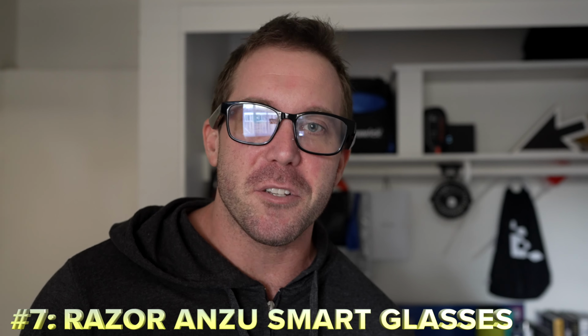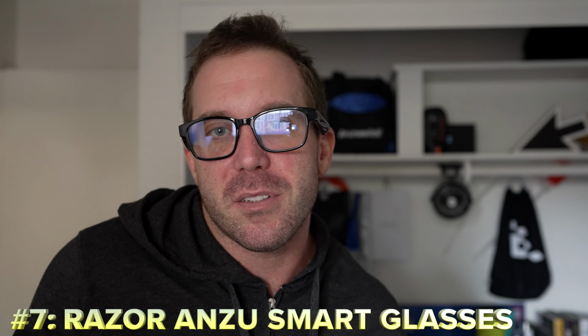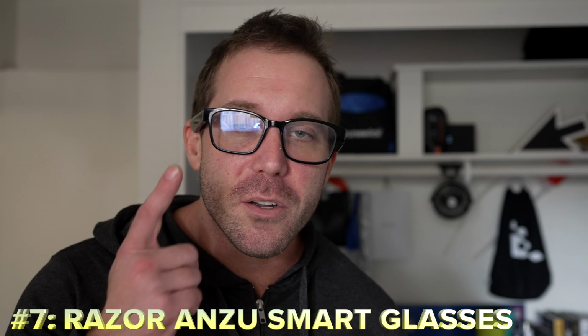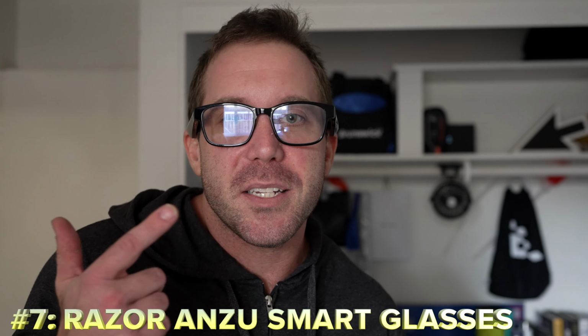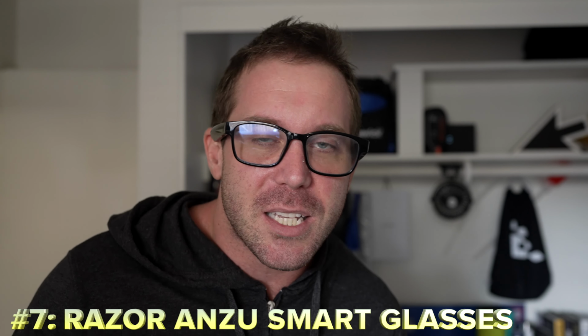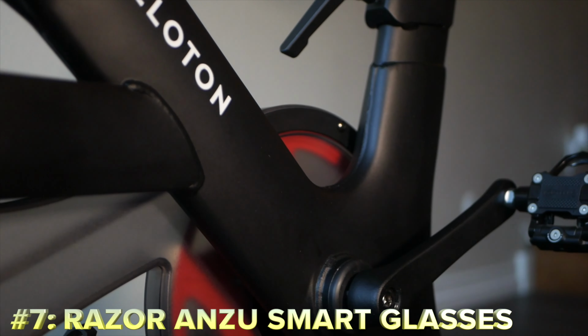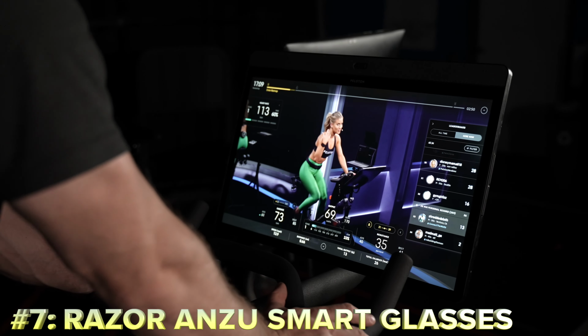Another device I've been using are the Razer ANZU smart glasses, which not only have speakers which connect via Bluetooth so you can listen to anything, but also these are blue light blocking glasses. So if you want to block those harmful blue lights at night so it doesn't mess with your sleep, these will help you do that, which I find pretty useful, especially since a lot of times I'll be taking like a Peloton class or something later at night.